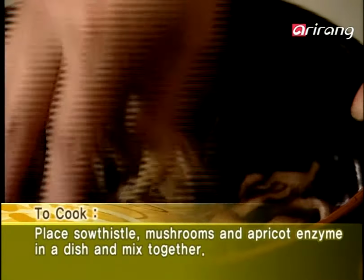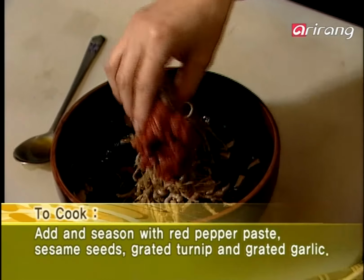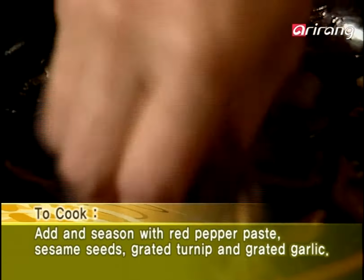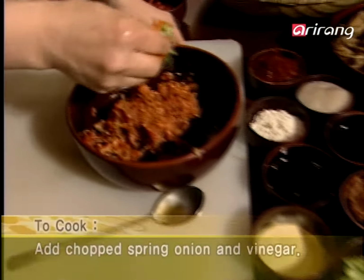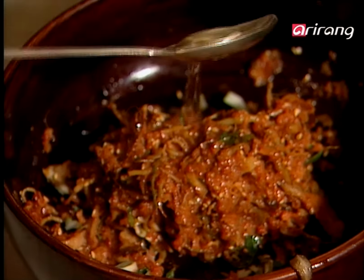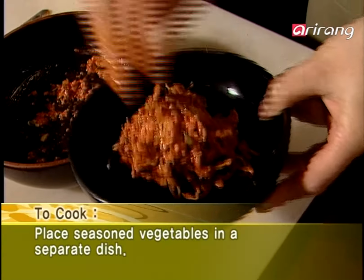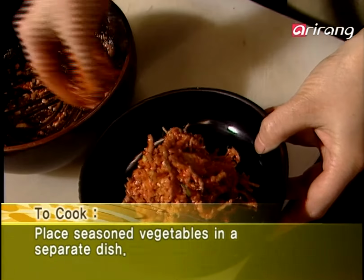First, for the lettuce, mushrooms and apricot enzyme are added to relieve the bitter taste of this special vegetable. Here, red pepper paste, perilla seeds, grated turnip, and grated garlic are added to season the lettuce. Next, add chopped spring onion and vinegar. Now just mix everything thoroughly for the seasoning to seep through, and the seasoned lettuce is ready.